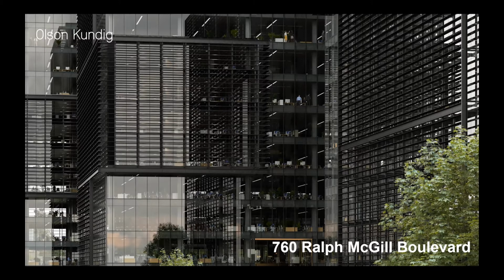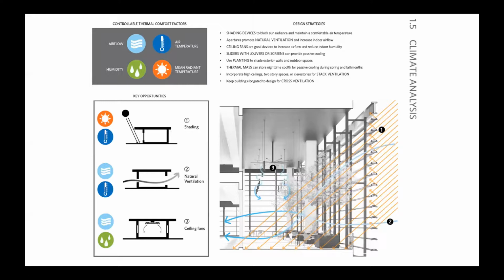So the first one is a spec office building that's currently under construction in Atlanta. It's by no means a low carbon project. A lot of the decisions on the project were made as you would in a spec office building. It's a concrete, steel, and glass structure. We did do some research on how to lower the carbon footprint of the concrete, but that's not what this presentation is about. So it's in Atlanta.